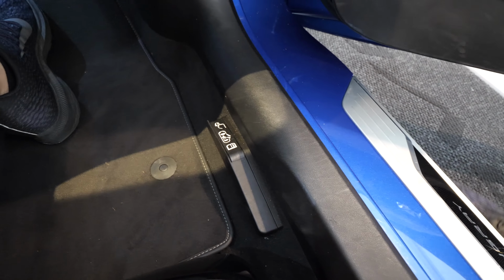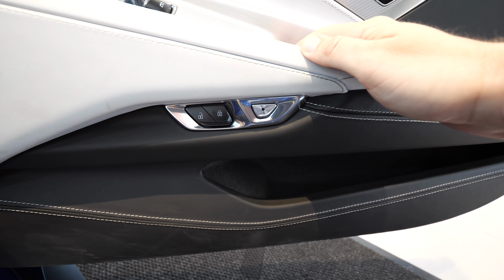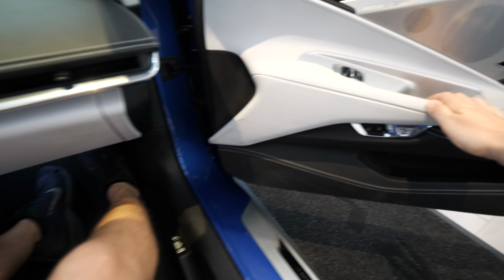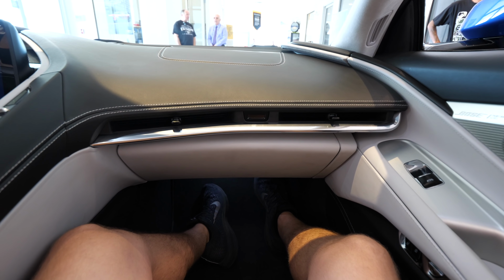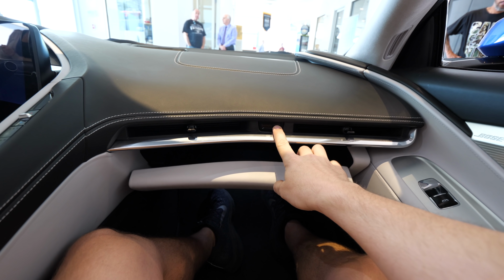That latch near the floor is what you'd use to exit the car if the button on the door doesn't work. Just as a reminder, this is the 2LT interior.